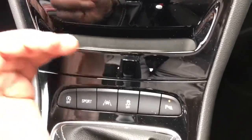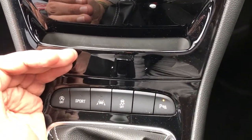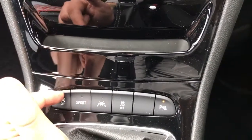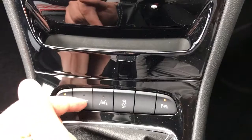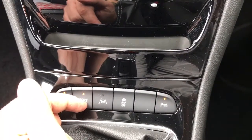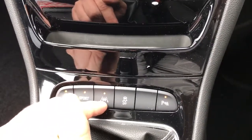And then below that we've got a few buttons. So starting from the left just here, this car's got stop and start, which means it's designed to cut out when you're stationary in traffic to save you fuel. You can turn that system off by pushing that button. You can put the car in sport mode. That will make the accelerator pedal react quicker to what you do, and the power steering will also be a bit firmer. This one's for lane departure warning system.